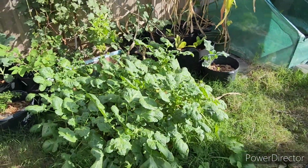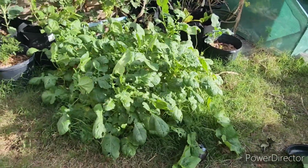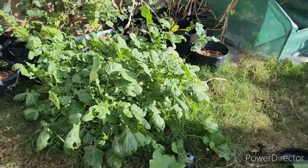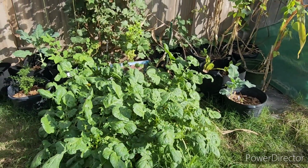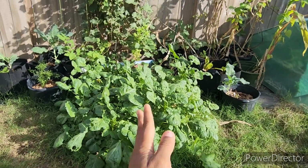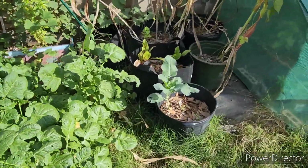And I tried to stake it, and the stake didn't work, and I just let it do this, and now it's like a bush. It's like an Ethiopian kale bush, and that's not what I wanted, but we're eating it, and I'm propagating it. So I'm trying to propagate it, get a few more plants to take to mommy's house to spread around the garden with a little more support before I try to cut it back a lot. But we're eating it, and that's the point.